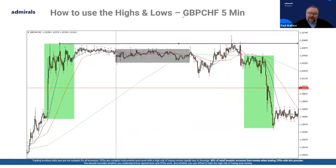This is pound against Swiss franc, and the reason we want to have a quick look at this is because the green boxes tend to be, on my charts, the majority of the opening of the US session. And then we have the tight grey box, that's the Asian session. For me, that's the overnight session, a specific session, the Asian session.